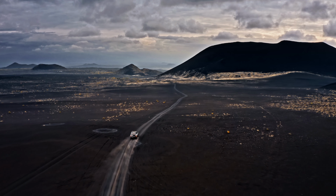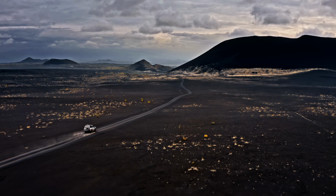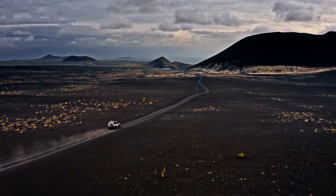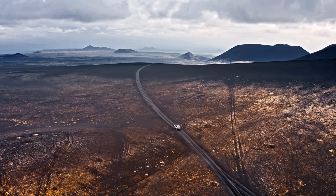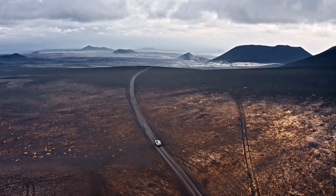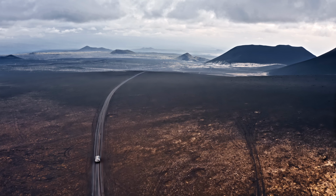One of the most famous eruptions in Tolbachik's history occurred in 1975 to 1976, known as the Great Tolbachik Fissure Eruption. This event was remarkable not only for its scale but also for the significant scientific research it generated. The eruption produced extensive lava flows that reshaped the landscape, creating a surreal and otherworldly terrain. Even today, these lava fields are a major draw for geologists and tourists alike. The molten lava created a spectacular display, lighting up the sky and flowing down the slopes, leaving behind a hardened river of rock that can still be explored.